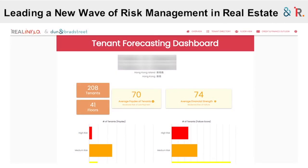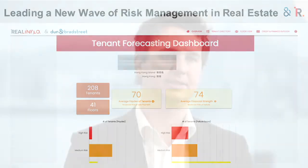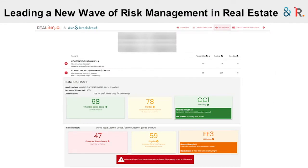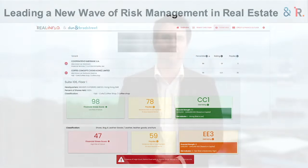This is an example of where we want to introduce our new partnership with Dun & Bradstreet. So here we've combined the Realinflo data with the Dun & Bradstreet company analytics. So for here, we've devised the first credit scoring for a building based upon the financial health of the tenants. For example, are they paying their bills on time? Are they paying their rent on time? What's the financial strength for the tenants? And through this, we can identify each tenant, are they a strong tenant for your portfolio? Or are they going to be a potential problem tenant going forward in terms of, say, rental payments?